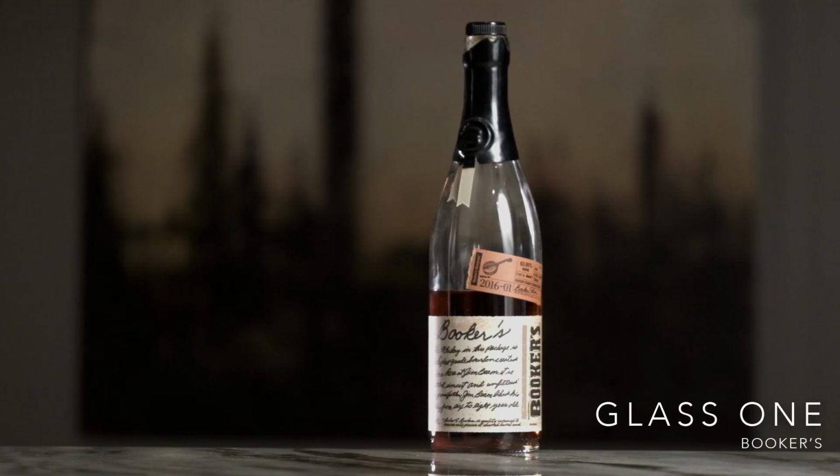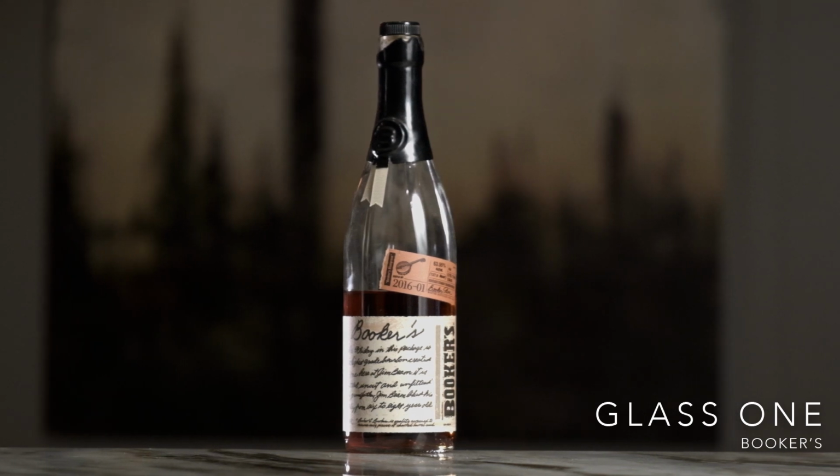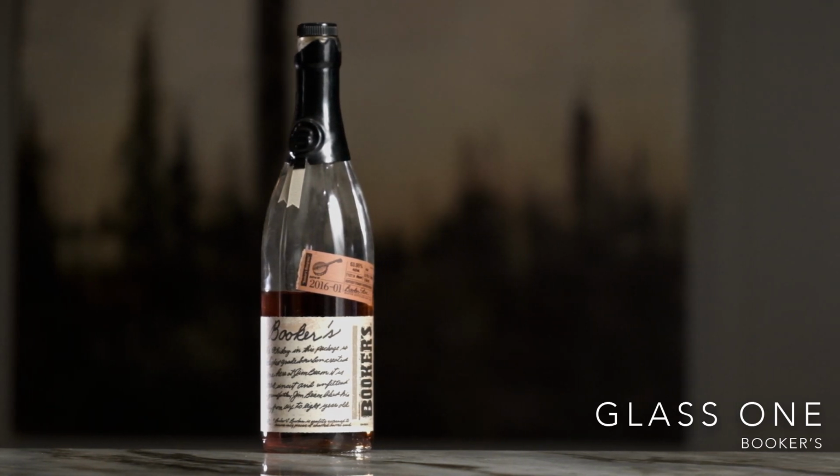All right, first impressions on glass one. Oh. She's proofy and sweet. I just get like astringent. I'm getting a lot of appley sweetness on this. I'm getting apple, yeah. Like apple juice. Yeah, like straight up sugar apple proof. Yeah. Sugar apple proof.